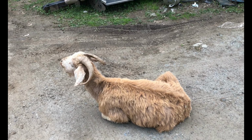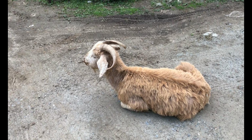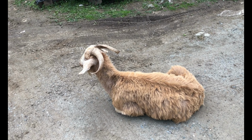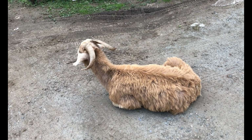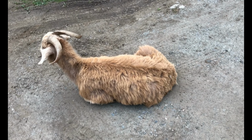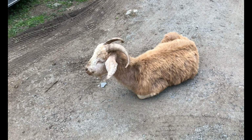Another thing you can watch for is sometimes when goats aren't feeling well, they'll lay down and be up on their knees on their front legs, like they're holding their chest up off the ground. Sometimes they do that when they've got a stomach issue and don't feel good. But this is a normal way a goat lays down when they're in good health and not sick.